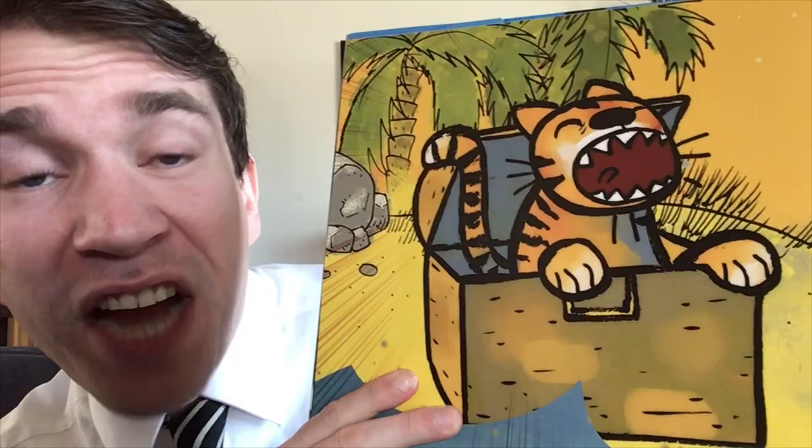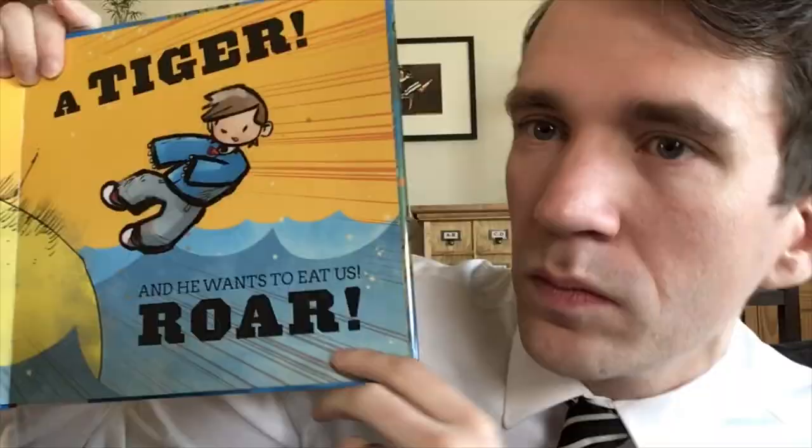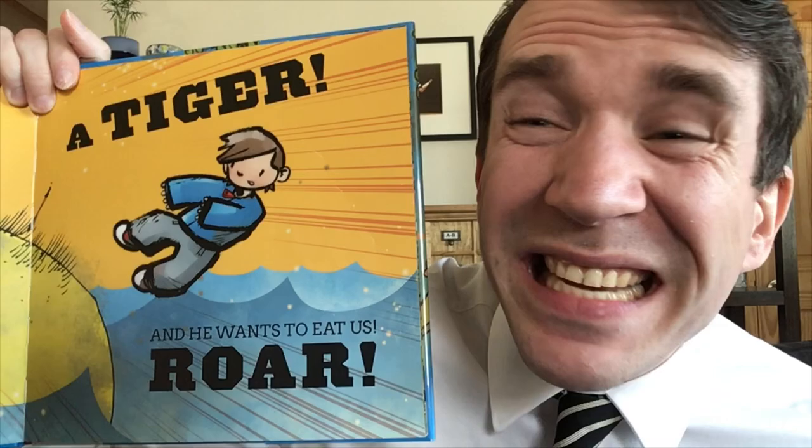You think there's a tiger in the treasure chest? Why would there be a tiger in the treasure chest? That would be silly. There's not going to be a tiger in the treasure chest. And oh my gosh, there's a tiger in the treasure chest! Ah! And he wants to eat us! Can we roar like tigers?